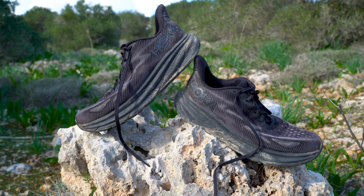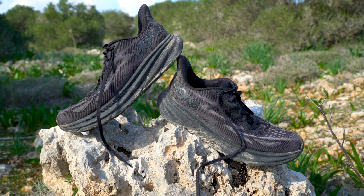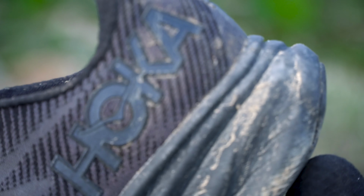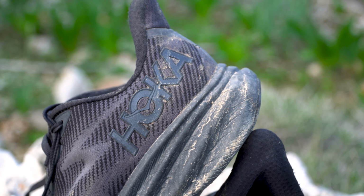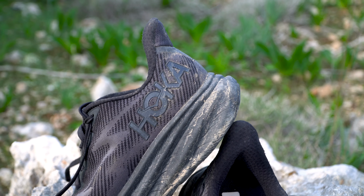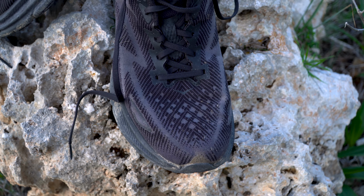Of course, every runner might have a different experience. I weigh 82 kilograms and I'm not the lightest of runners. I tend to stomp much more than run. So that might be the reason why the midsole died so early. For the price of around 100 euro or 110 euro, I think this shoe is a buy. I would definitely buy it.